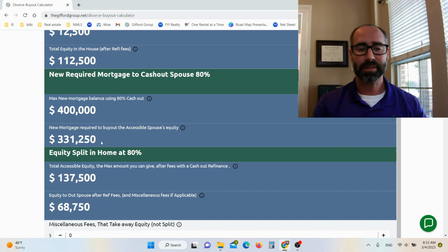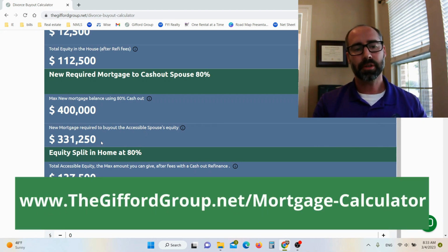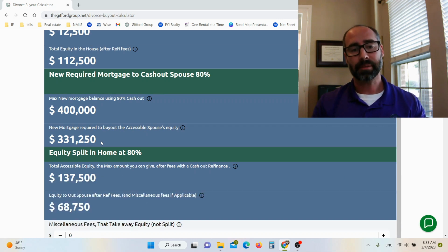Now I also have another calculator that talks about how much I have to make to be able to afford this. Is it affordable? You can put in the mortgage, see how much a payment is, and then it tells you how much you need to make to be able to pay for that. We're just here to provide information because it's very confusing. There's a lot that goes into it, but we want to give you a good starting point when you call us. If not, we can obviously walk you through the whole thing.